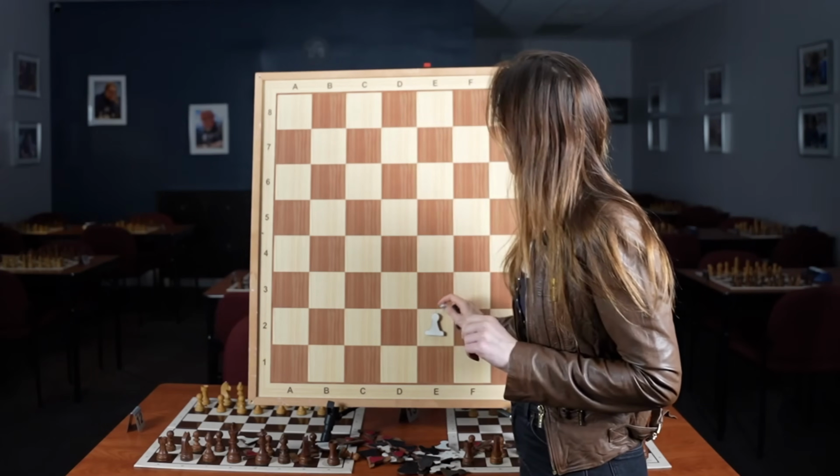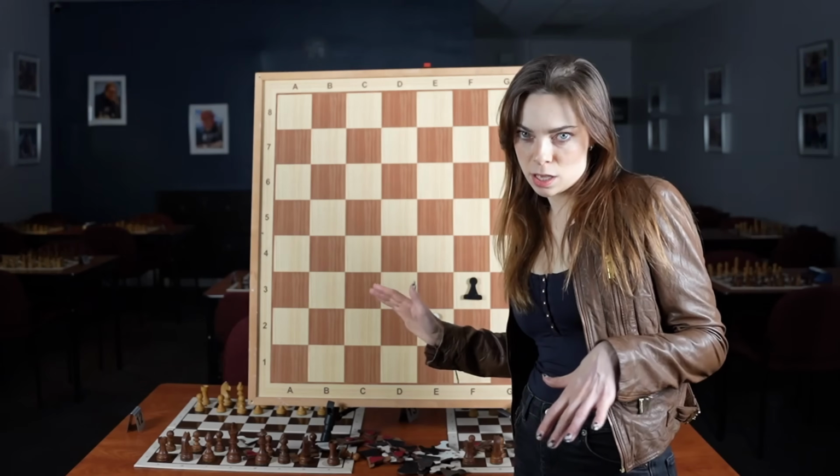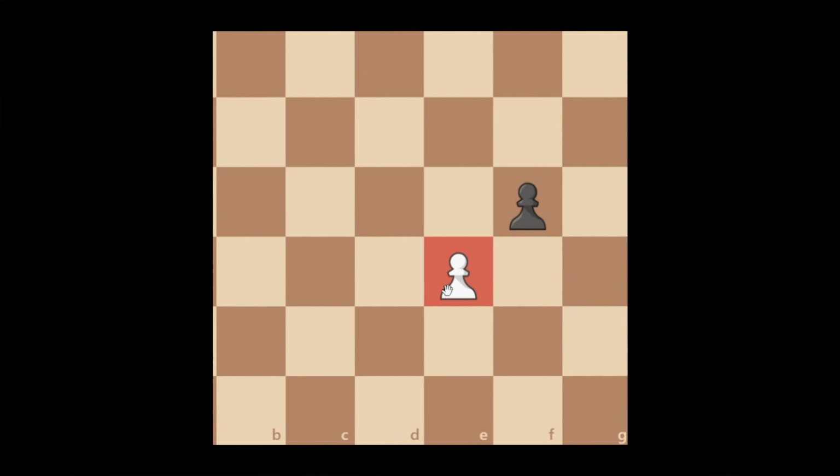A pawn is the only piece in the world of chess that can capture differently from the way it moves. When the pawn captures, it does it diagonally. Also 1 square, like this. Hop. Thank you. What is the value of a pawn?